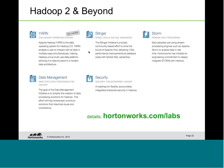I'll spend a little time on the state of security today and where it's headed, so people are familiar with that. And then I'll close out on some of the operational elements of the platform.